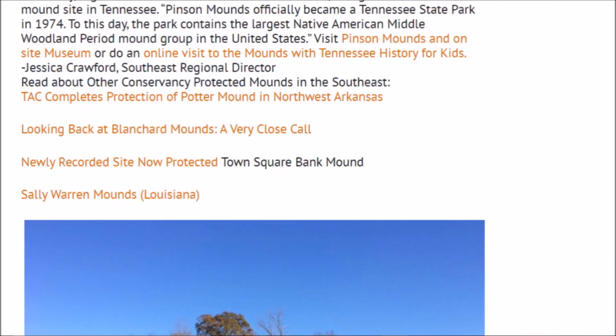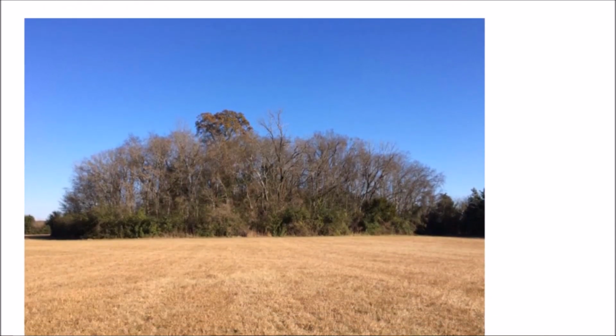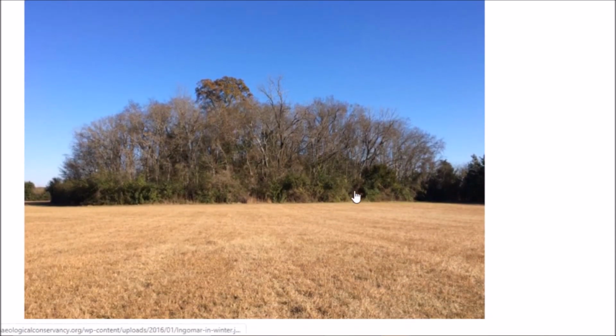It says, culturally, Ingomar Mounds is similar to Pinson Mounds, a large state-owned mound site in Tennessee. Pinson Mounds officially became a Tennessee State Park in 1974. I covered that very early in my Ancient America series, but to me, this is more of an earthen pyramid mound with 4 distinct sides, and I think, if my memory serves me correct, that Pinson Mound is more of a conical-shaped, Adena-shaped mound. Now, I might be mistaken, but you know what? I have a pretty good memory.